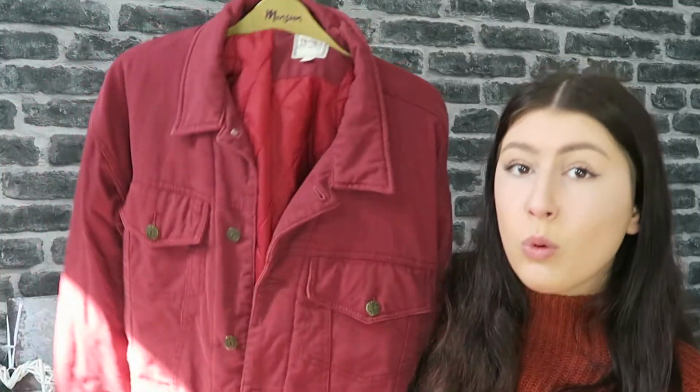So I was debating whether to pick it up at first because I was like, do I need another jacket? And then I asked how much it was. £1. £1. Thrifting just never fails to amaze me, like, damn.